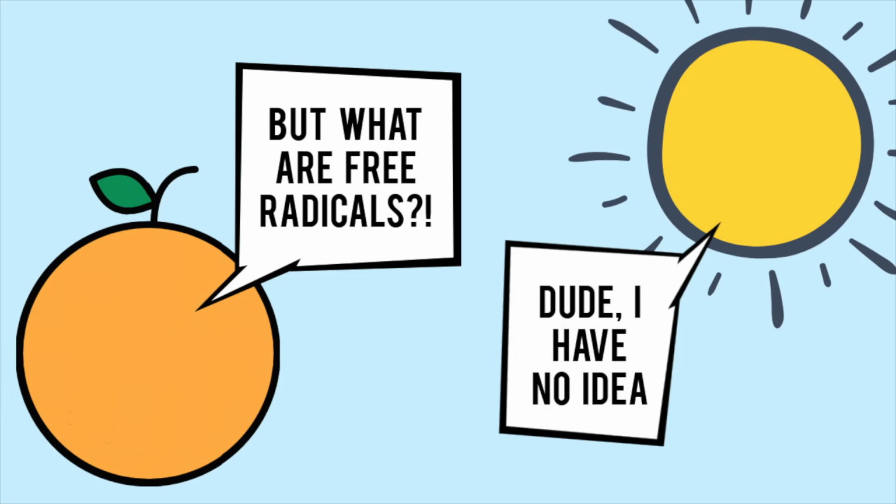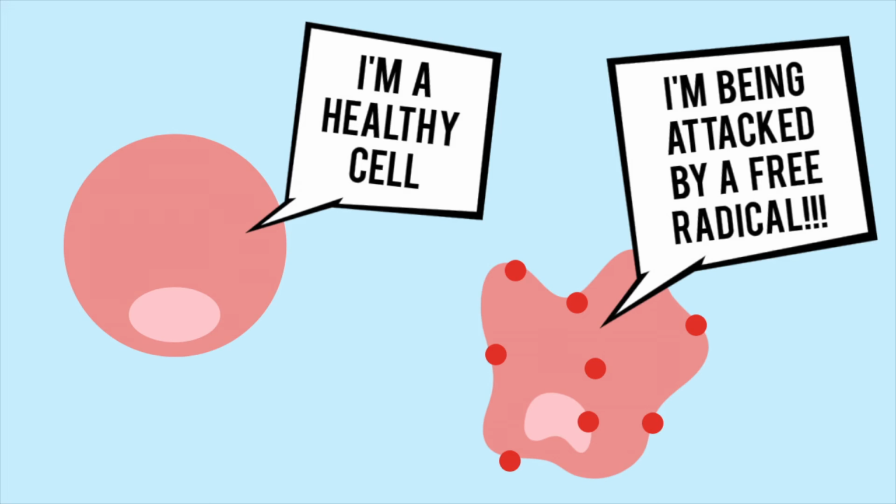But wait, what are free radicals? I'm glad you guys asked. Honestly, I swear, free radicals are always mentioned in the beauty industry. I remember when I first got into skincare, I was just like, free radicals, free radicals. What is a free freaking radical? Just explain it to me. All right, so free radicals are essentially unstable molecules in the air that can damage our skin.